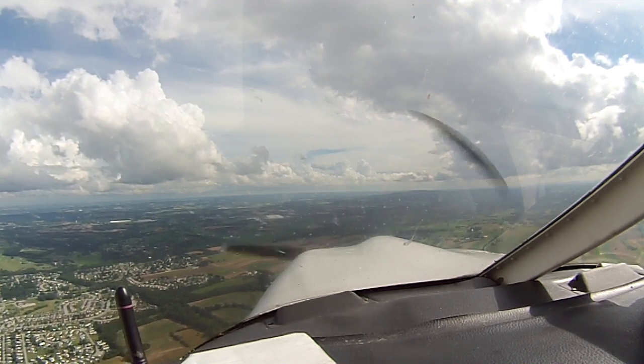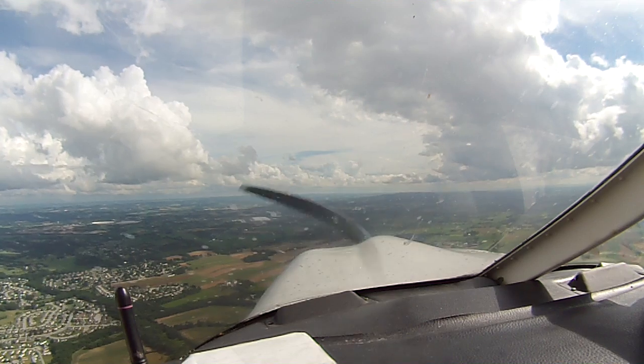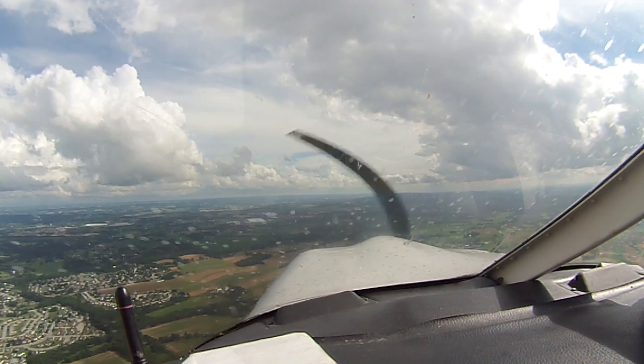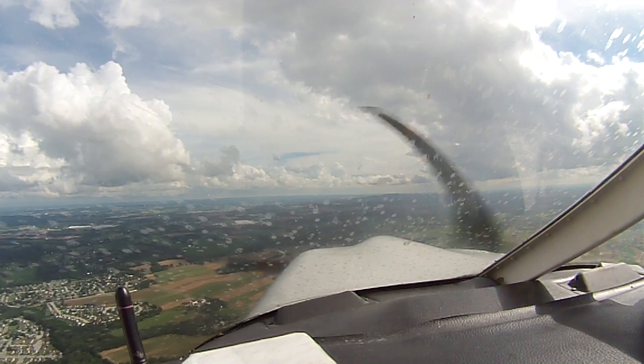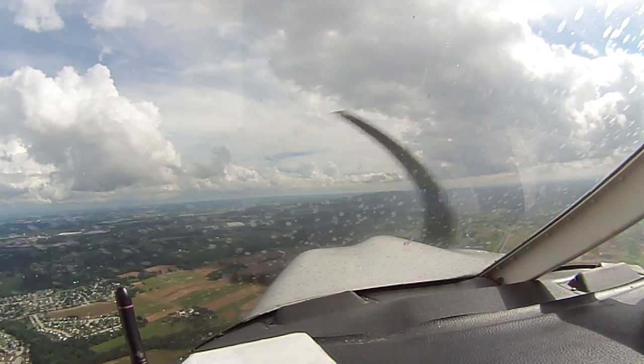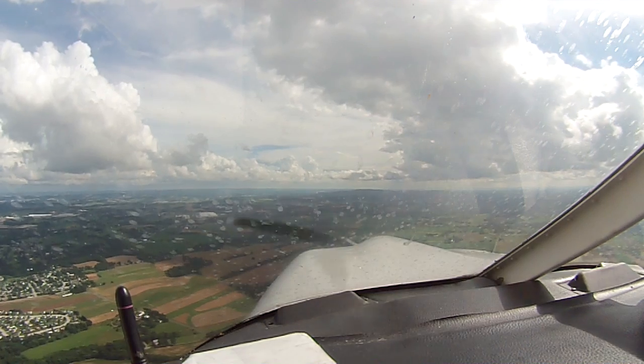We are approximately 4 nautical miles. Remember, all these airports here are about 500 feet MSL. So your traffic pattern altitude is going to be 1,500. Don't be at 1,000 feet MSL, 500 feet AGL. It's a little different than the sea level stuff, you know, Florida. Of course.